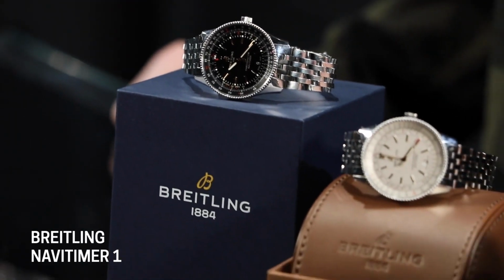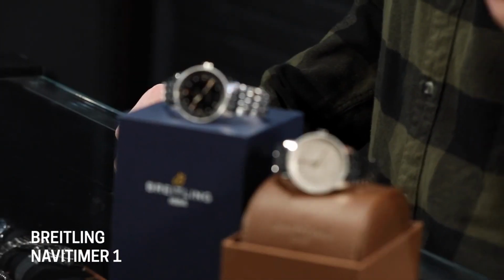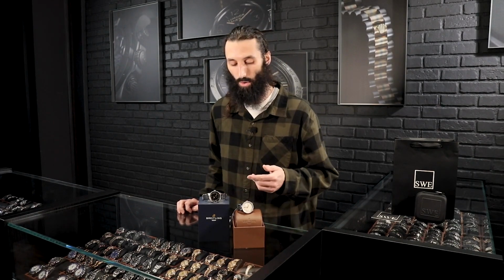Now, I said we were going to discuss the differences between the Navitimer 1 and the Navitimer 01. And the biggest difference is going to be in the movement. If you're familiar with the iconic traditional Navitimer, you'll know that it comes with a chronograph movement, right? A stop-start function, the reset, and subdials located on the dial. For their Navitimer 01, Breitling actually make that movement in-house. It is an entirely Breitling-made movement. It's something they're very proud of, and it's one of a handful of in-house movements that Breitling produces.